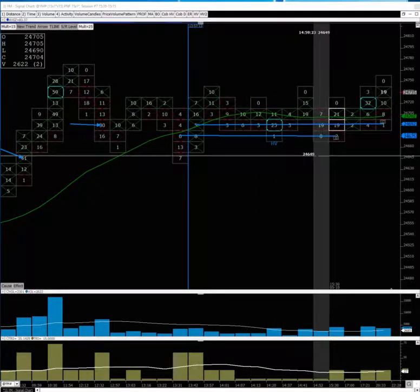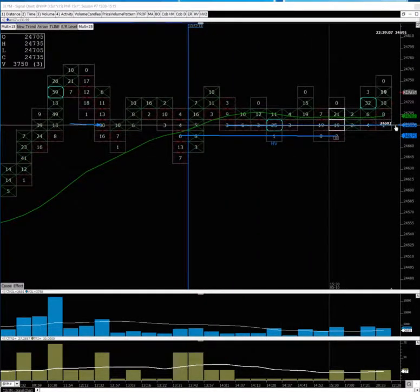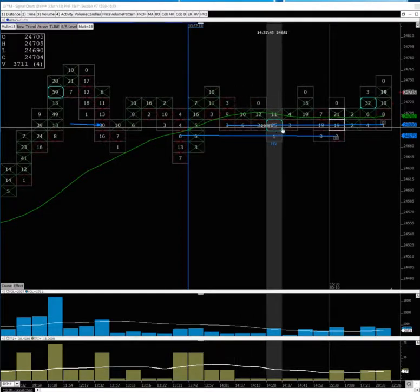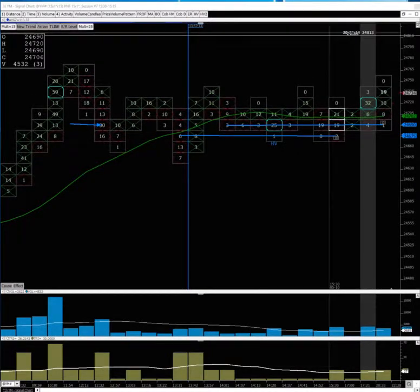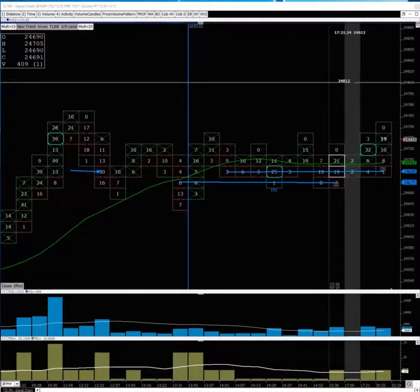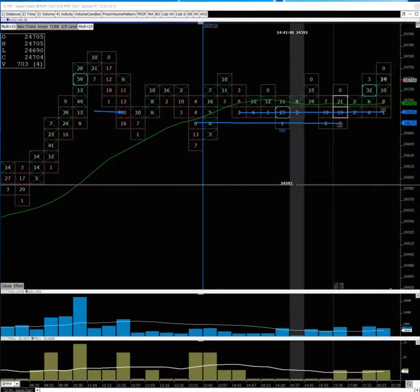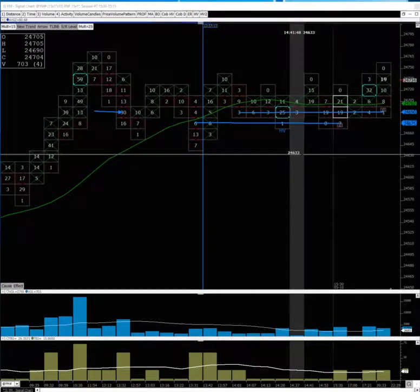And for sure, you could take it from here to here to be even more conservative. In that range, from here to here, is there 1, 2, 3, 4, 5, 6, 7, 8, 9, 10, 11. 1, 2, 3, 4, 5, 6. Damn, that is really something, because this market's gone crazy on the bull side.